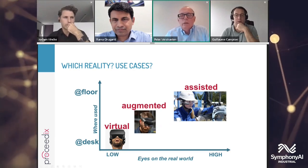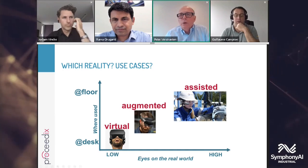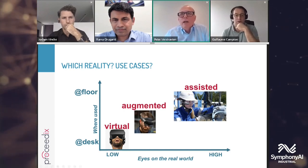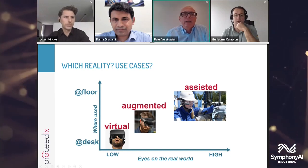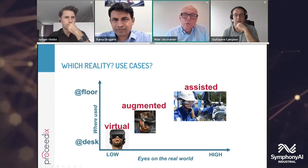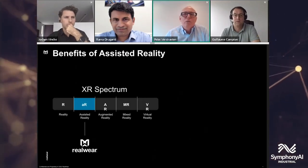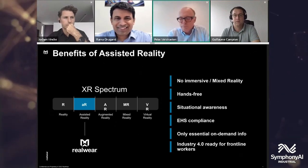And then you have the assisted reality, which leaves your eyes free for the world, but provides you, simplified, a hands-free phone in your field of view, or a hands-free screen in your field of view, which allows you to have eyes on the world. This is desk, by the way. This is more the work floor, the execution. But Rama, you framed it. Feel free to give a little bit your perspective on this as the representative of assisted reality.